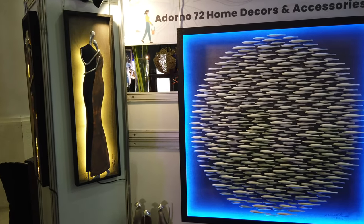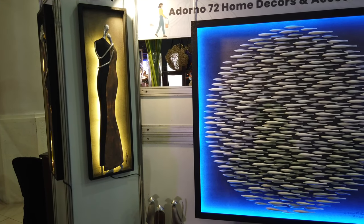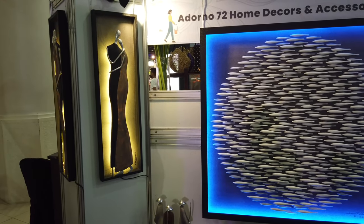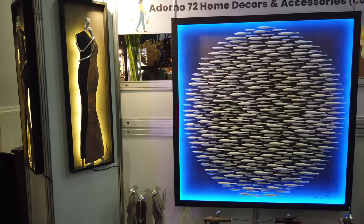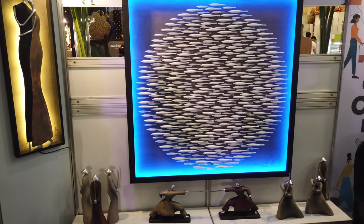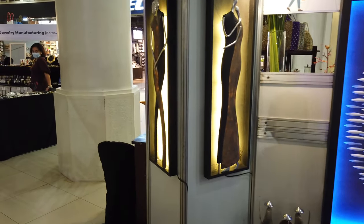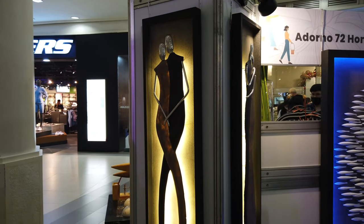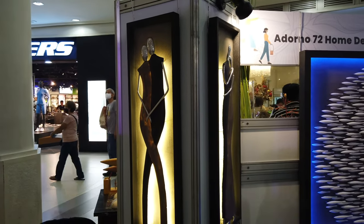Last but not the least, here in the first roundabout is the Adorno 72. They are on display in Ayala most of the time, but you can visit their showroom. They are from Cebu City, but they are the makers of top quality home decorations and accessories. Look at that, what you're looking at there on the wall. And so are these other paintings that they have. Look, not paintings, but it's made of indigenous materials, but the design is really good.